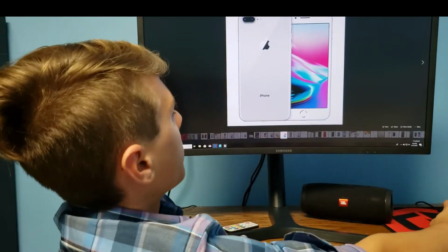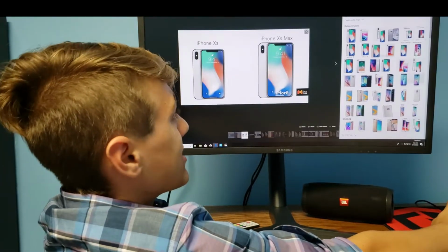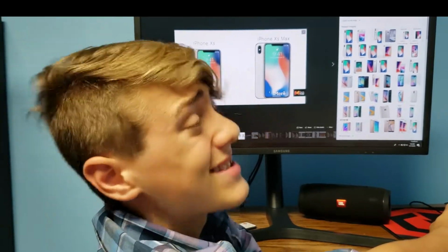However, the iPhone XS Max is obviously even bigger. So if you're into big phones, that's your thing. Unless you don't want to spend $1,400, and then I totally understand because that's insane.